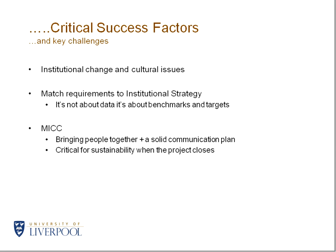And finally, what is really important is having a plan to keep things going for the future. It's really critical that when your project finishes, you can carry on the work and it doesn't just end. So for us, that's the Management Information Competency Centre, or the MICC. This approach does work really well for us, but I guess other people might have different approaches and different ways of doing this. But I think it's important that you have that sustainability for your future developments.